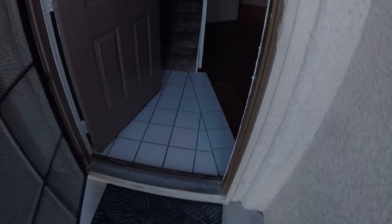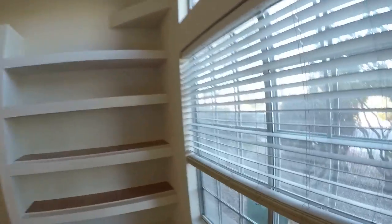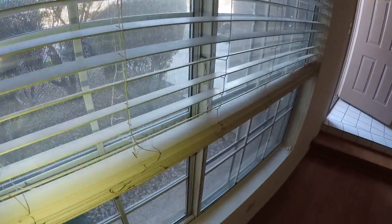So you have tile at the entry, and then you have laminate and this built-in bookcase. We have 2.5-inch blinds here.